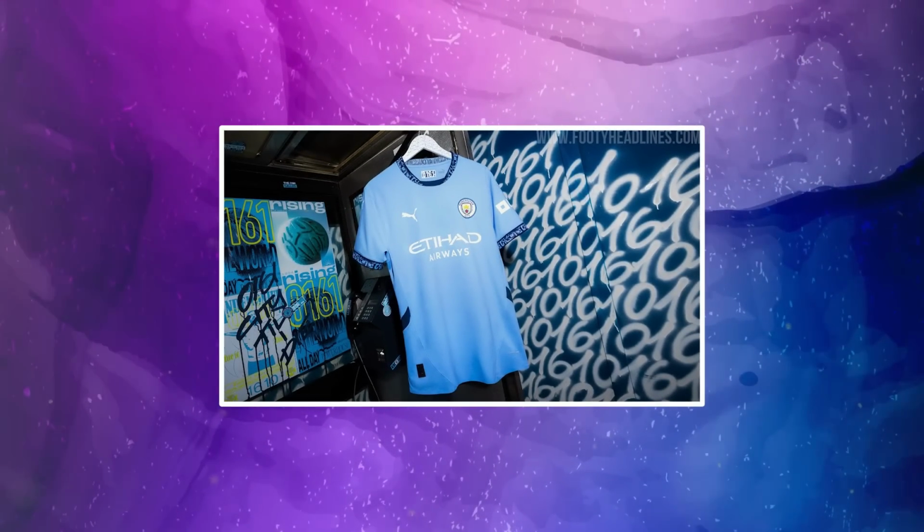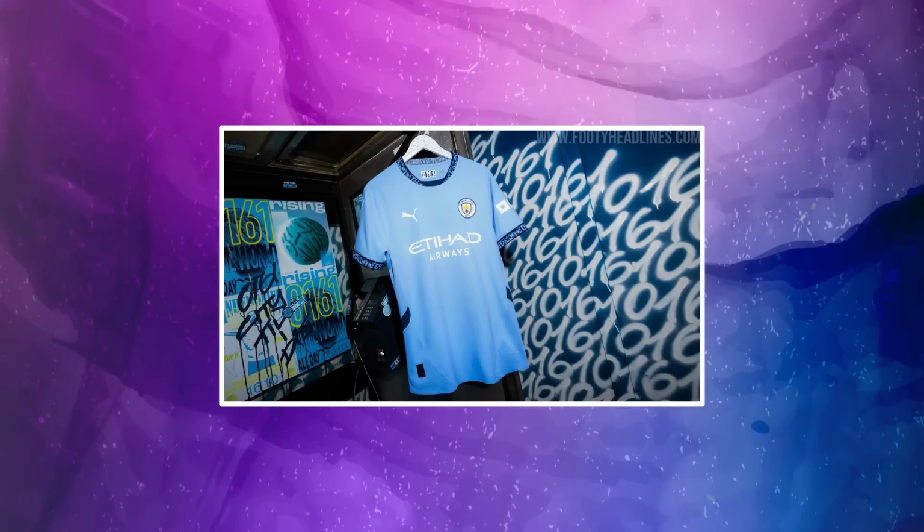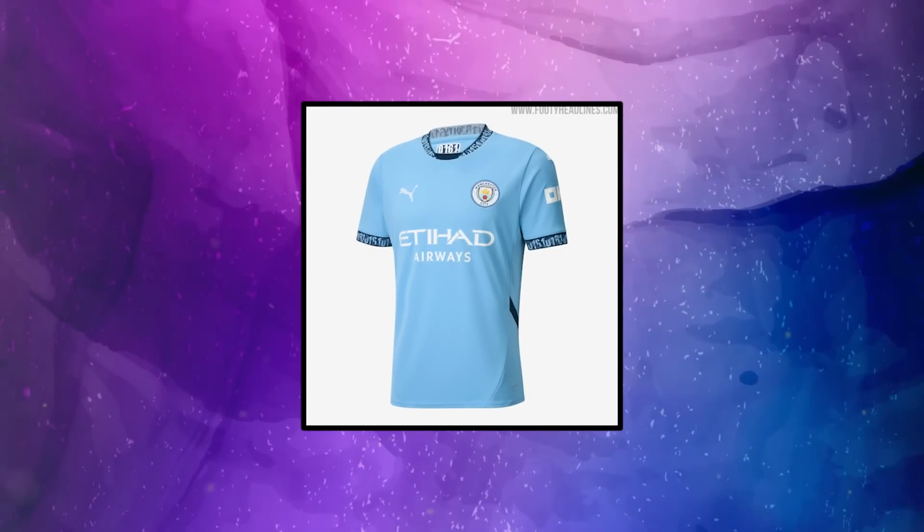Manchester City, the champions now, Theo, and they've gone for a sky blue shirt. What a surprise there. But what is different about this, Theo? Have a look at the sleeve cuffs and have a look at the rounded collar. And they've got this 0161 on it, which you could argue is very Manchester. But Theo, who in their right mind celebrates a landline code? Wherever you live in the country, you have a telephone code. What is so special about 0161?